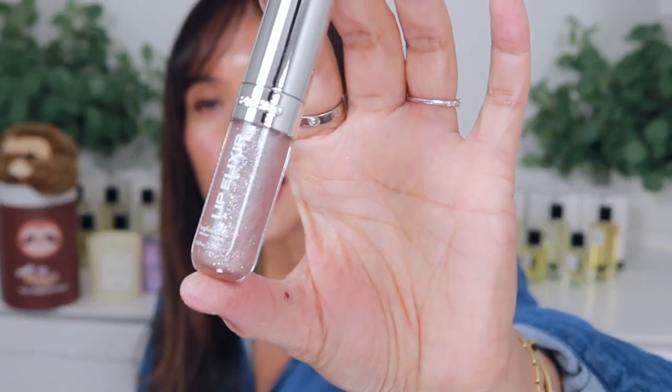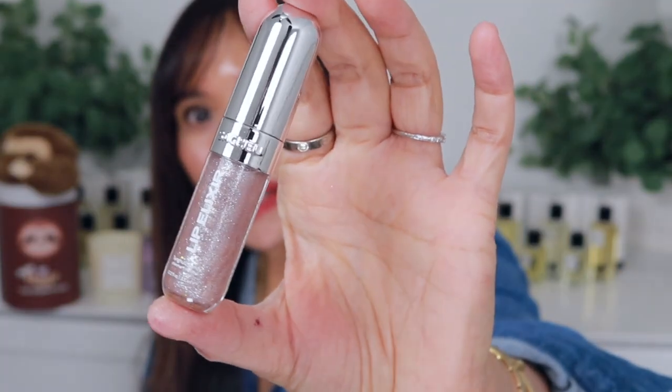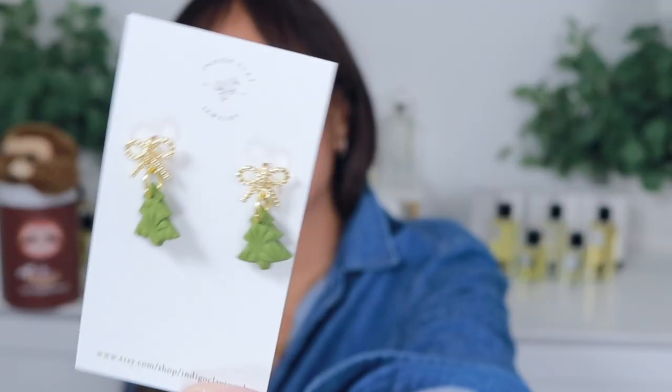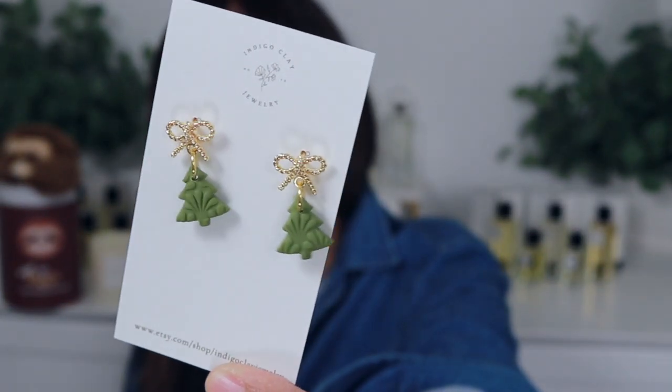I feel like someone younger in my life might really like something sparkly like this. Oh, these are from Etsy. Etsy is a great place to shop for gifts. I always think of more homemade type things with Etsy, so those are cute if you know someone in your life who's kind of crafty. Indigo clay. I really like the clay finish.